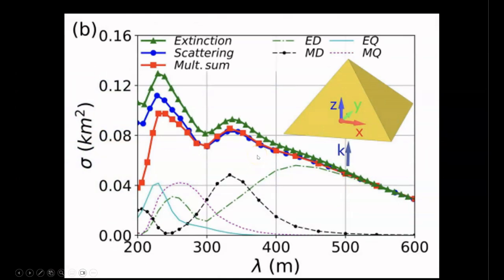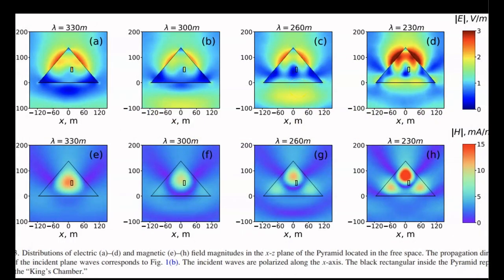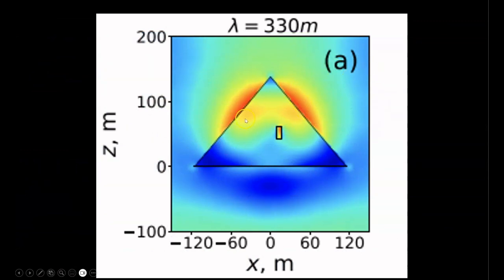Next, the electromagnetic field was applied from the bottom, according to vector K, which you can see here. Again, with the pyramid in a homogeneous environment with these results. Not much happening in terms of concentration of electric fields inside of the chambers, but some interesting effects shown here at 230 meter wavelength in D, and also some electric field concentration at 330 meter wavelength, as shown here on the left in A. And a close-up of image A, and you can see some red, intense electric field concentration here inside of the black rectangle, indicating the king's chamber.